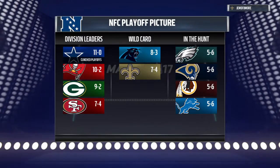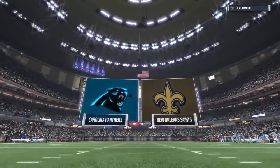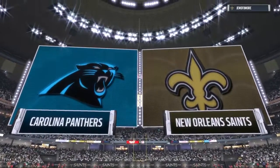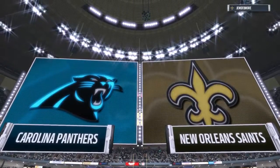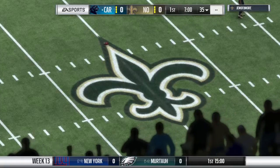Everybody, I'm Larry Ridley. Welcome to the NFL on EA Sports. It would be no surprise if today's matchup turns into a grinded-out affair. The Saints are top 10 in defensive yards allowed, and they're going up against a Panthers offense that will have a lot to deal with.